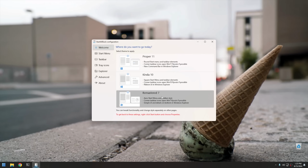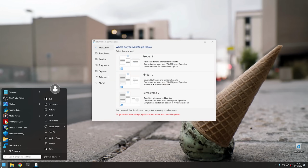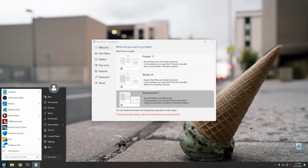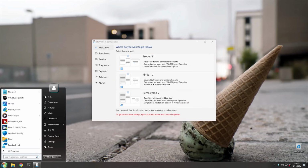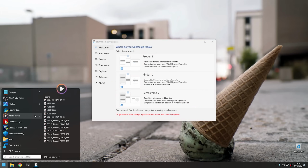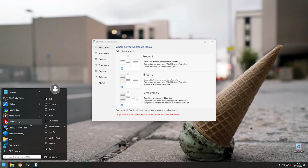Now, if we go through here, I'm going to go back to the welcome page, and there's a bunch of different things that you can do. However, this program is considerably more limited than Explorer Patcher is. Essentially, this one pretty much just changes your start menu. It doesn't really modify your taskbar, so it shouldn't be affected by 24H2 either way. But you can change to different kinds of Windows 7 inspired taskbars if you want. By clicking through there, it'll change them with different skins that will make the Windows 7-ish taskbar look different.